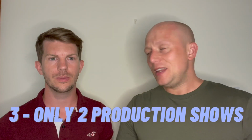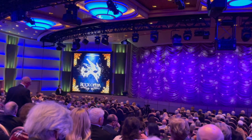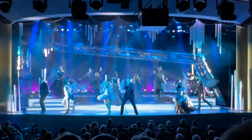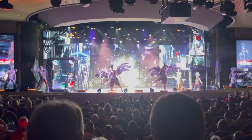At number 3, only 2 production shows on the entire 14-night cruise. So we had both Rock Opera and 5 Skies. Now, for a 14-night cruise, we felt a little bit hard done by because we could have booked a 7-night cruise and been able to watch both of those shows. Yeah, we've been on other lines that, for a 2-week cruise, have done 12 production shows. So 12 production shows in 2 weeks versus 2 production shows in 2 weeks is not good.